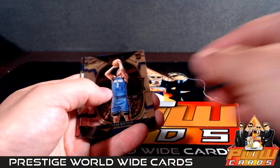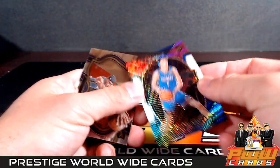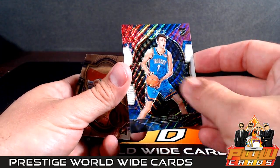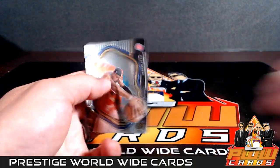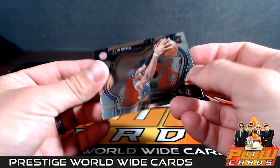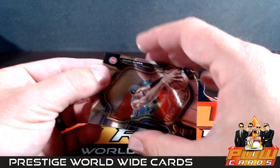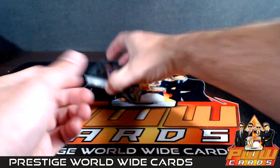What a face. Caleb Houston once again. Kyrie. Chet Holmgren on the multicolor, though. That one's for Oklahoma City. Nice little piece there for them. Rookie Jalen Duren on the concourse. Beautiful looking card there.